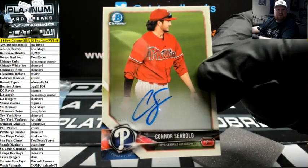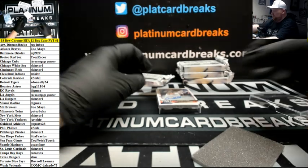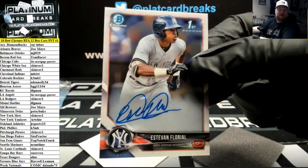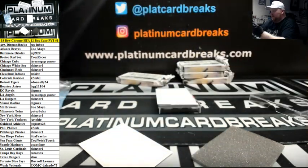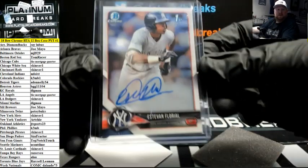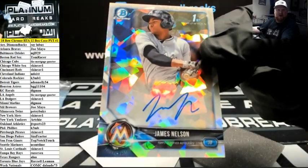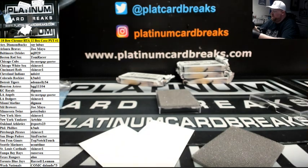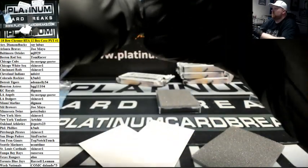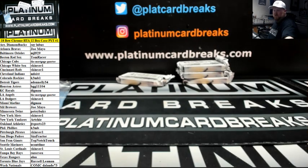For the Phillies, Connor Siebold. For the Yankees, Esteban Florial. That is the guy right there. Nice hit, man. And James Nelson for the Marlins, Atomic Autograph. I love the Atomics. So, 25 of 100 for the Miami Marlins on the James Nelson. Marlins are like a freaking sleeper team in this stuff. I don't know why they're still available. For the price, they're freaking worth it, man.